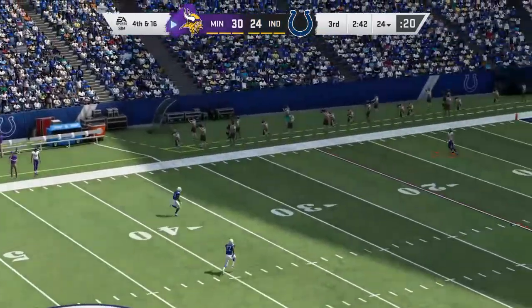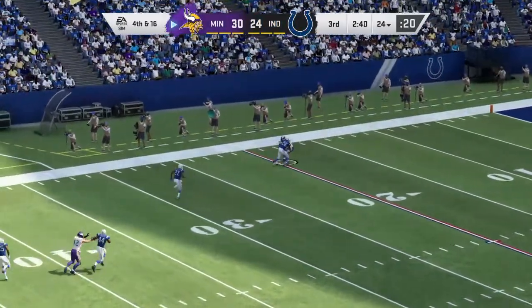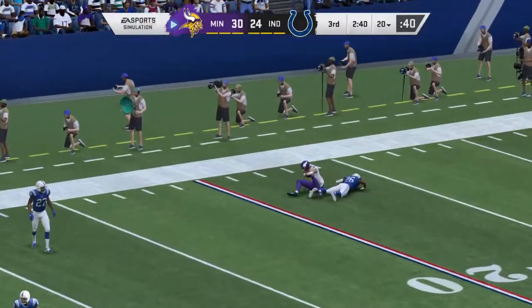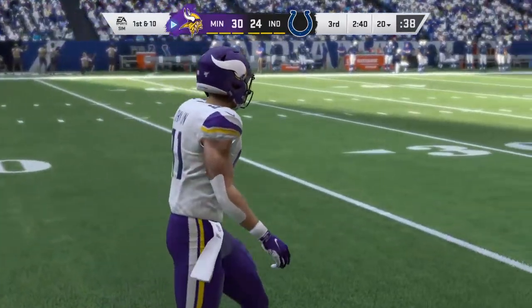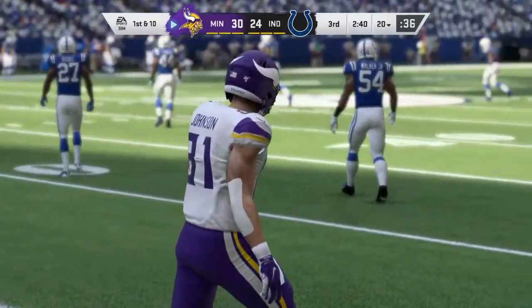But how about the great pursuit and tackle to make a nice play? They'll call that a punt of 59 yards. Tough to do better than that. And the Vikings will take over here, 1st and 10.